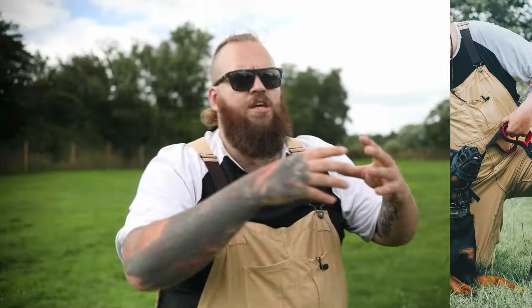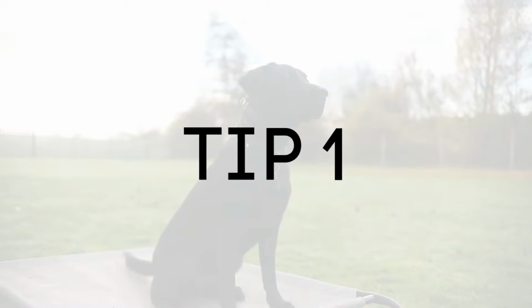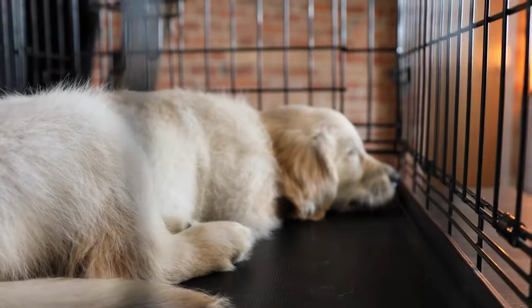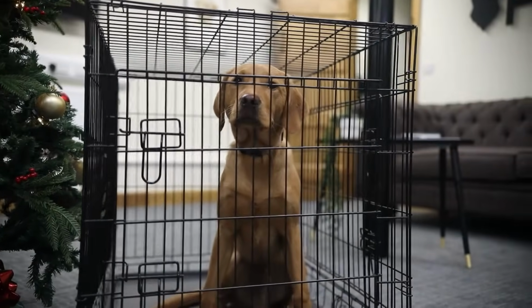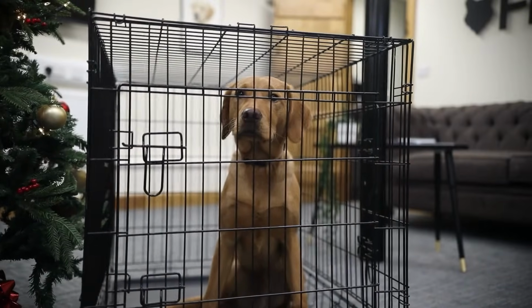So if you want to achieve huge amounts of success in training your dog, then my first tip is that you absolutely must crate train your dog. Now, some people have this crazy idea that crate training's cruel, and if it's done right, it couldn't be further from the truth. Your dog should love their crate. It should be their safe, den-like environment where they can take themselves away from the stress of living in our culture and society and have a quiet place to decompress.